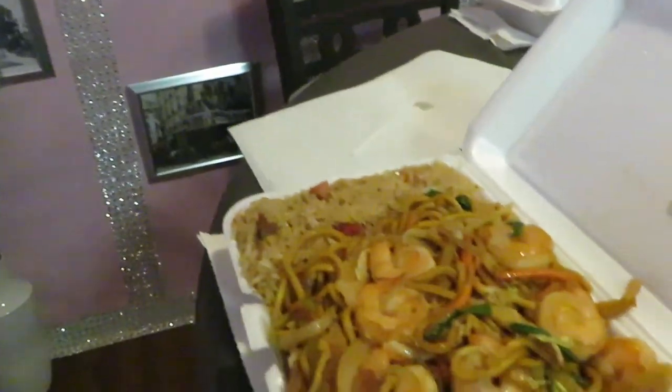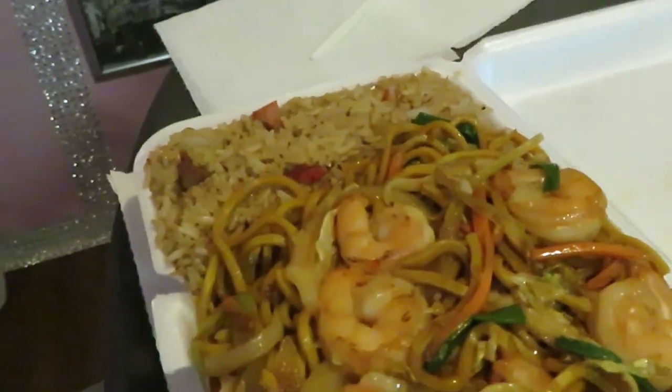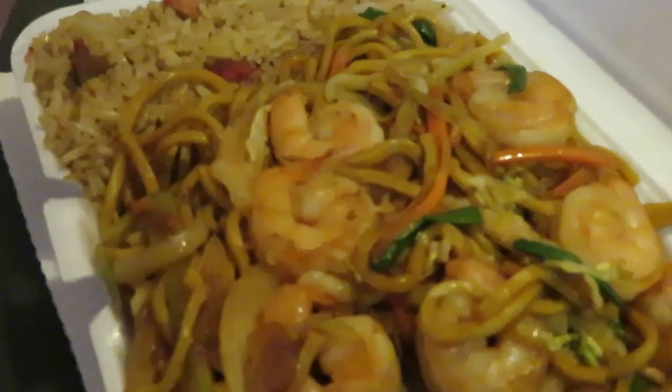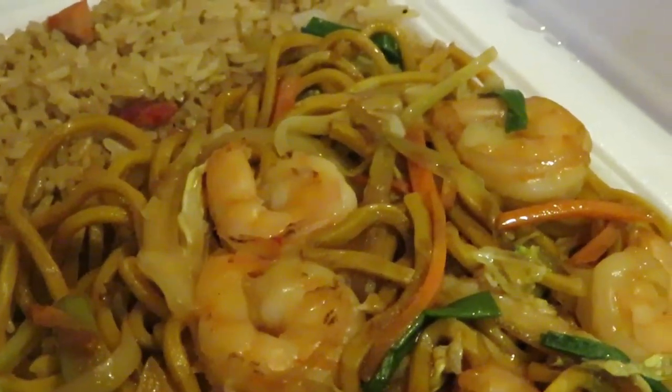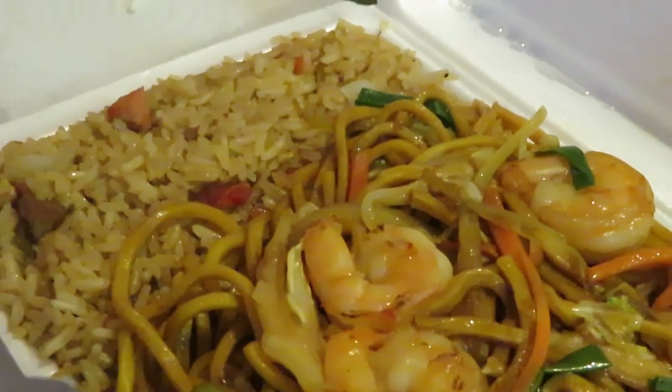Amaya has shrimp lo mein and fried rice, of course. Zoom you guys in on that. Ooh, look at it. Shrimp lo mein and fried rice. And she also got an egg roll with that. So I'll be showing you guys those egg rolls.